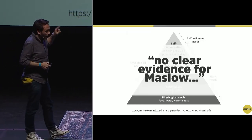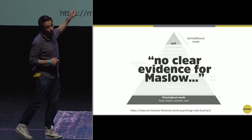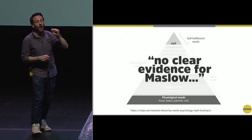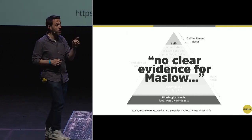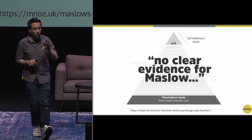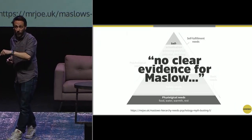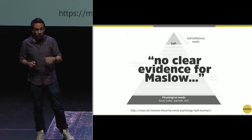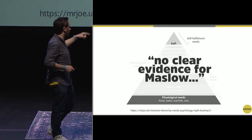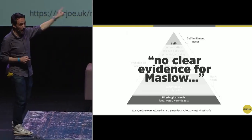There is no clear evidence for Maslow's hierarchy of need, all right? So stop using this in your stuff, okay? And don't believe every single blog you read that talks about psychology. Go back to read about it and understand what's going on. So in my book, again, I talk about the myths of psychology that are existent in product design. There's lots of them in UX. Lots of myths that we build our lives around and our products around that are actually rubbish. Maslow's hierarchy of need is absolute rubbish, all right?